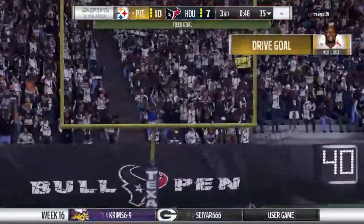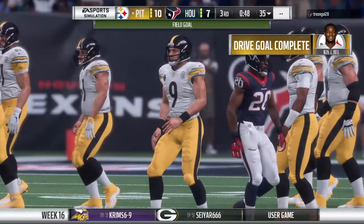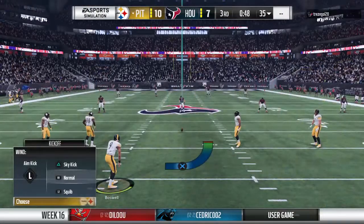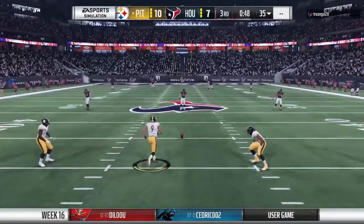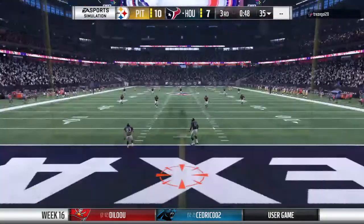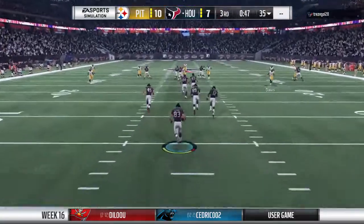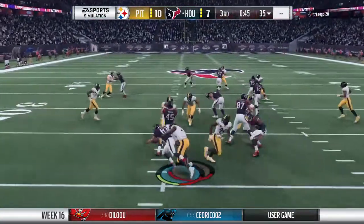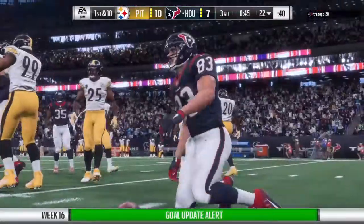And the former Rice Owl Boswell puts this one through in his return to Houston, and they take the lead here now at 10-7. So the drive stalls out, but they are able to put 3 points on the board. Yeah, just a yard or two shorter than an extra point, so no problems converting there. That'll be taken in the end zone, and he'll get it up past the 20 to the 22-yard line.